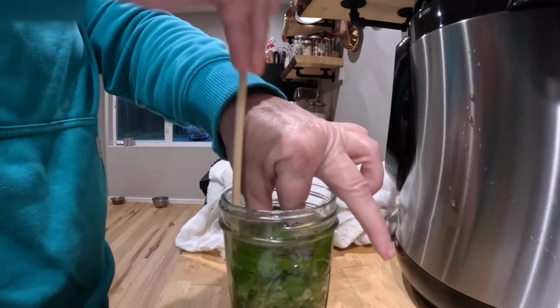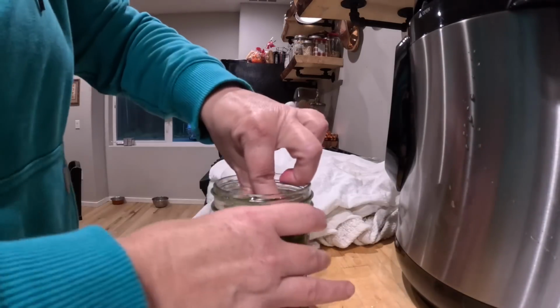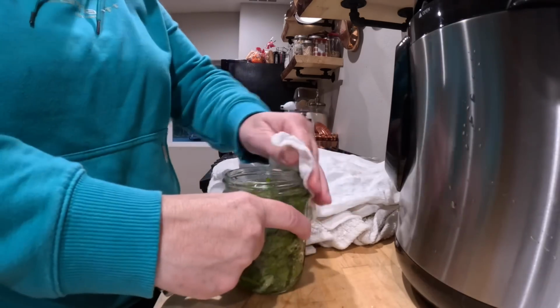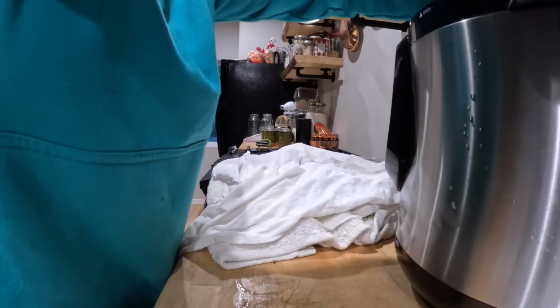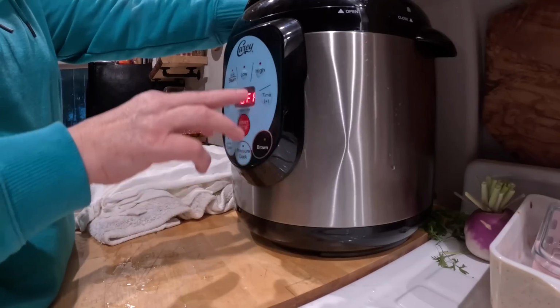It is amazing how little you actually end up with, but it is such a punch of flavor in a soup or stew throughout wintertime when you do get to open these jars. So I just clean the rim with a towel, no need for vinegar, there's nothing sugary in it. And then I load them finger tight into this electric pressure canner.